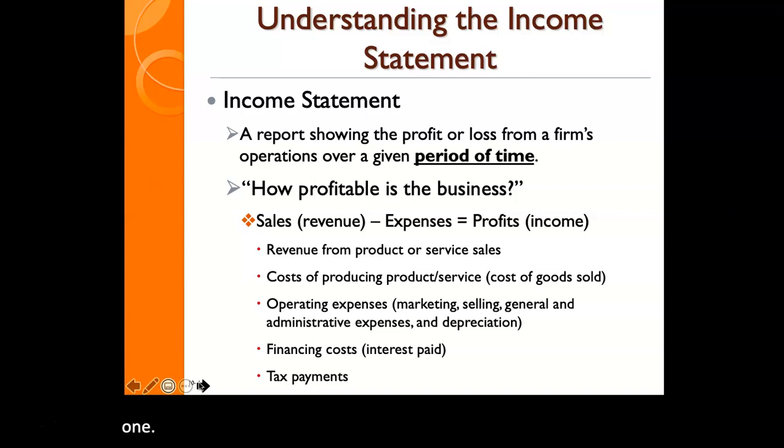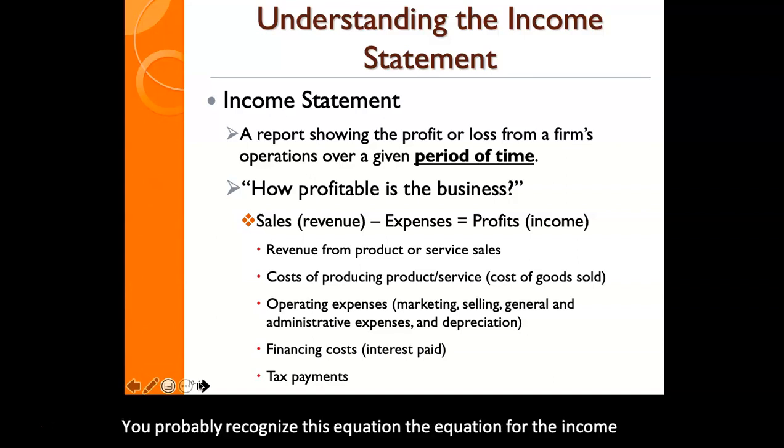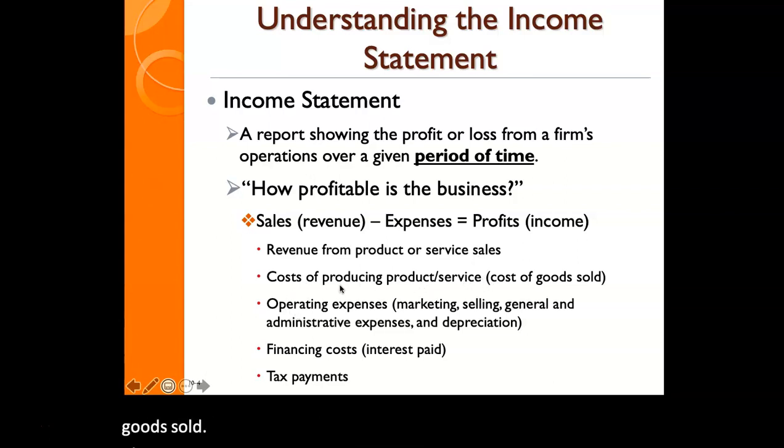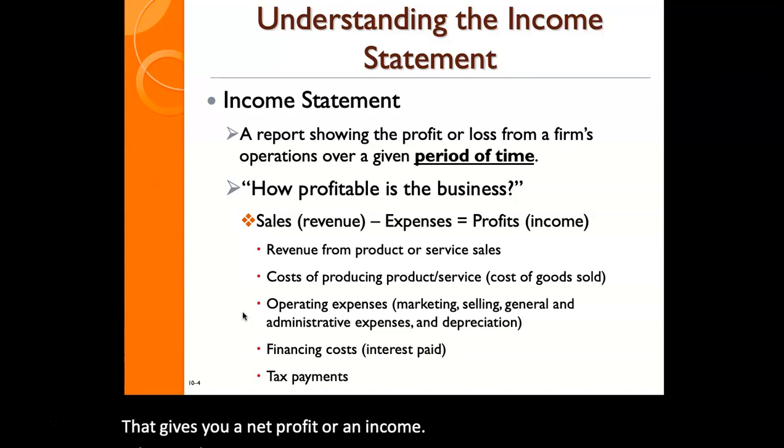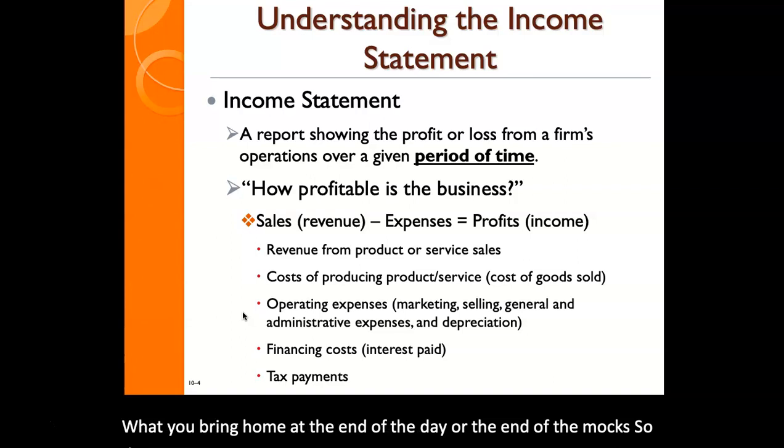For those of you that have had accounting 1 and 2, you probably recognize this equation. The equation for the income statement is sales minus expenses equals profits. It's not quite as simple as that, but we will dive into it more intensely in a second. So revenue from sales, either from the product or the service that you sell, minus the cost of producing those products or services, or cost of goods sold, less the monthly operating expenses for a business, less the interest that you might pay for the money that you borrowed, or the credit card balances outstanding, and tax payments. That gives you a net profit, or an income, what you bring home at the end of the day or at the end of the month. So the income statement can give us a lot of detail on how the business is doing. And if it's not doing well, it can give us a lot of detail on why.